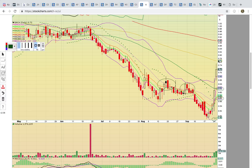Well, now the next key level to break is going to be this 100-day simple moving average. It's going to have to get above 77 to head higher. If it fails to do so, it could come back down to that 50-day simple moving average and test that 62 level. As long as that 50-day simple moving average holds, this new uptrend should continue.